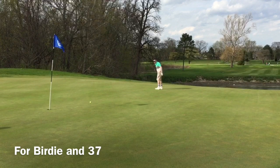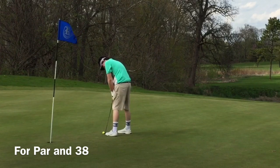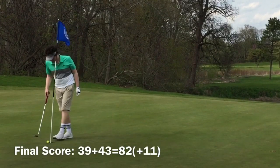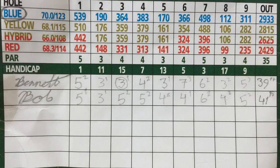This is actually kind of a pretty looking creek there. It's actually the Clinton River. Pretty big river. And there's a 3-putt. No good. Bogey. All right. So that's a 39 on the front 9.